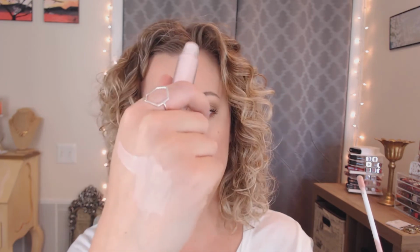You can see, I'm going to freshly dip in here so you see, it doesn't come with a lot of product. It's very concentrated and you kind of dot it on. It's not a ton, but it's a very thin consistency, as you can see, and it just lightly blends in so beautifully. It just neutralizes the darkness that I have on my under eyes.